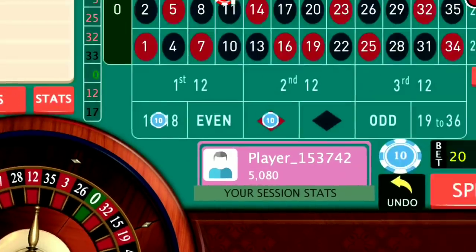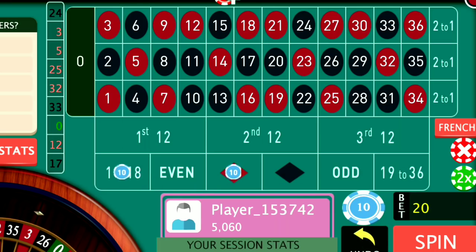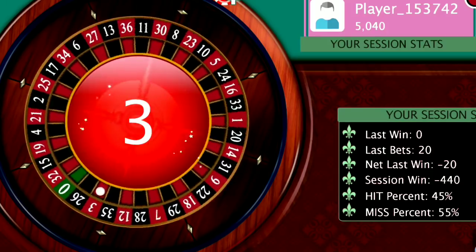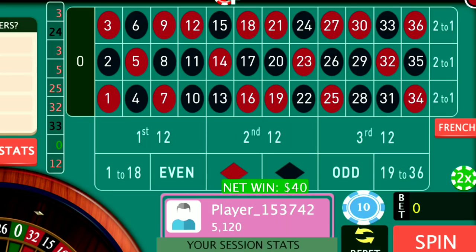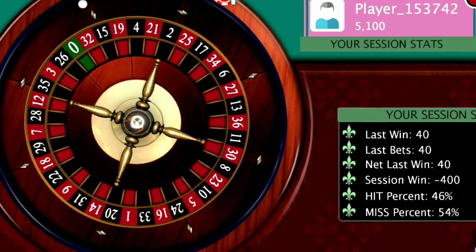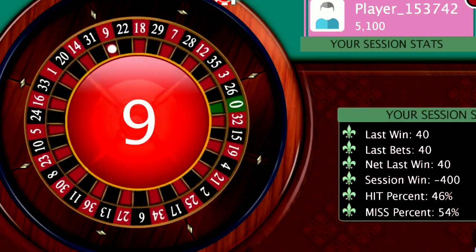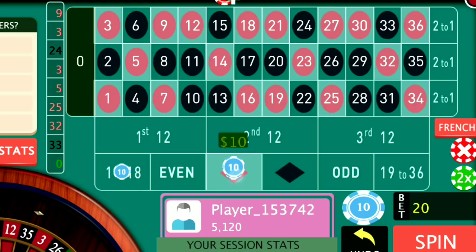It's 24 black and we lose. So as I told you, whenever I lose, I just rebet and add $10 on the smaller numbers and $10 on the red numbers. It's 3 red and we win. My last bet was $20 at both places. As I win here, I reduce it to $10 on the smaller numbers and $10 on the red numbers and play. It's 9, again I win. So I will start from the beginning, $10 at both places.